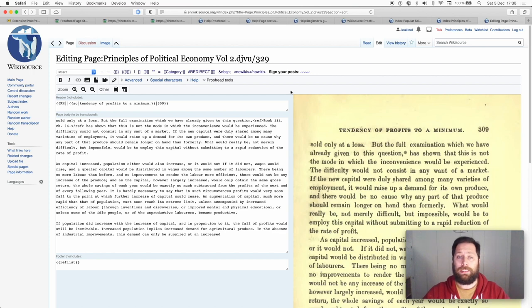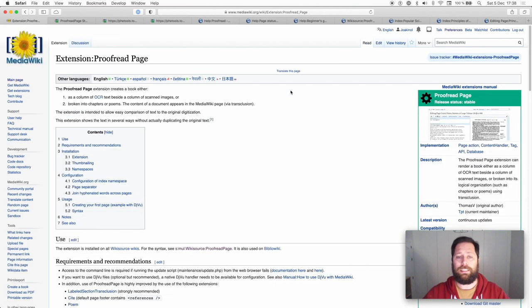As I said before, this extension is at the heart of Wikisource, and it's indispensable for the website. Congratulations to the ProofreadPage extension for winning an award in the Impact category.